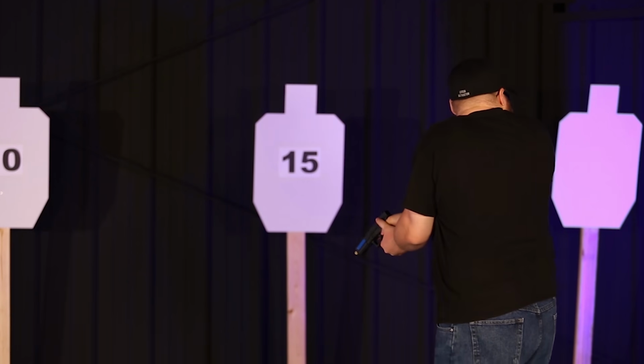The drill starts when the attacker rushes towards the defender without warning. The defender successfully completes the drill if they're able to draw from their holster and push the firearm onto target within the 1.5 seconds before the attacker reaches them.